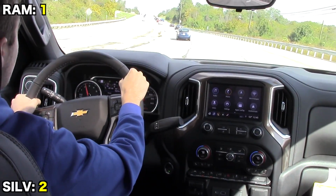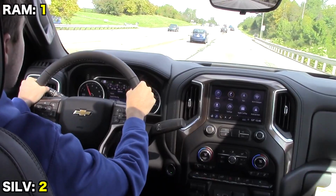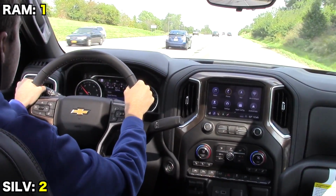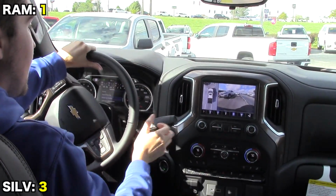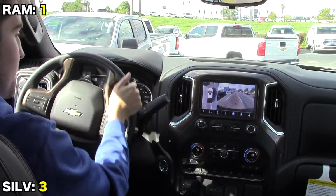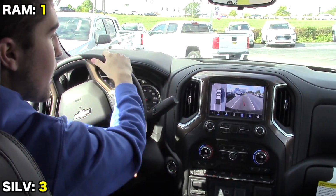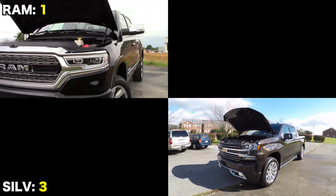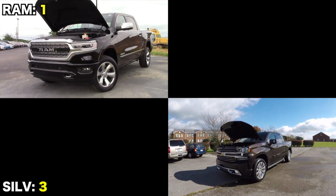As far as power delivery, both do an excellent job, but it's hard to beat the Silverado with more power and a transmission that never got confused despite having so many gears. And then as far as your maneuverability and handling, I'd say the two are neck and neck. So generally speaking, both are extremely pleasant to pilot. Well, that wraps up the basics of the powertrains, so now let's check out the exterior designs and specs.